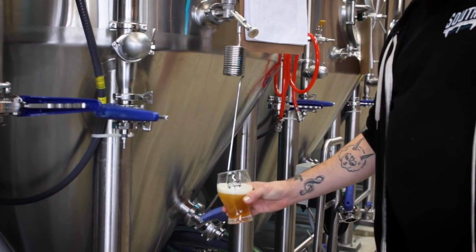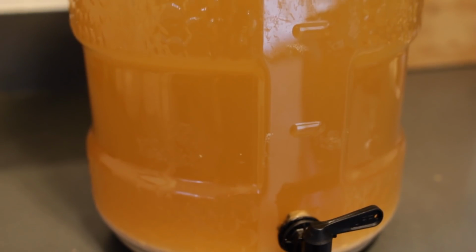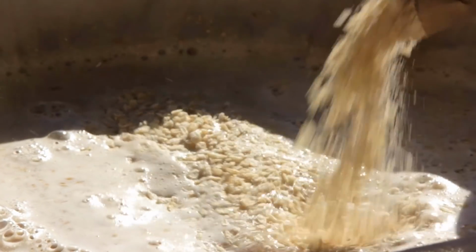On a pro setup, you can really dial it in, whether that's temperature control or grain that's being milled. There's a lot more automation depending on the system in commercial brewing, whereas with home brewing, it depends on the setup. Whether you're using plastic fermenters or glass fermenters, you have a cooling system, whether that's water or glycol. There are so many different little factors here and there.